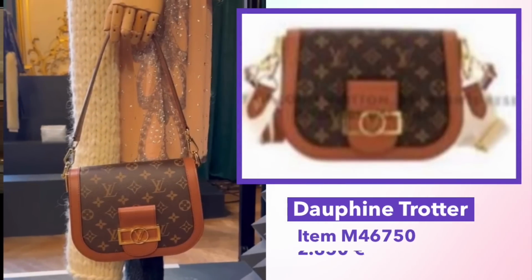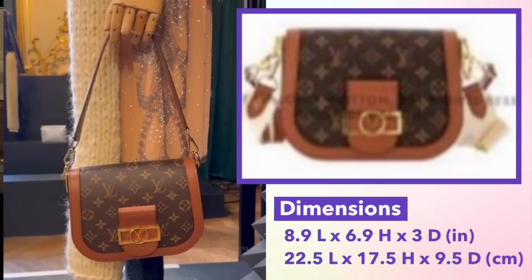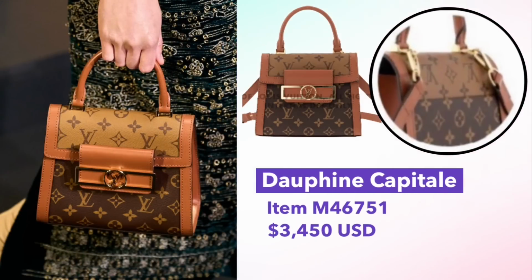The cost of that outfit also includes the Dauphine Trotter, which is a new saddlebag style interpretation of the classic Dauphine. This is priced at €2,850. I do not have the USD pricing, unfortunately, but I do have the dimensions, which are here on screen, and I think this is a great size for an everyday bag and really well suited to this saddlebag style interpretation.